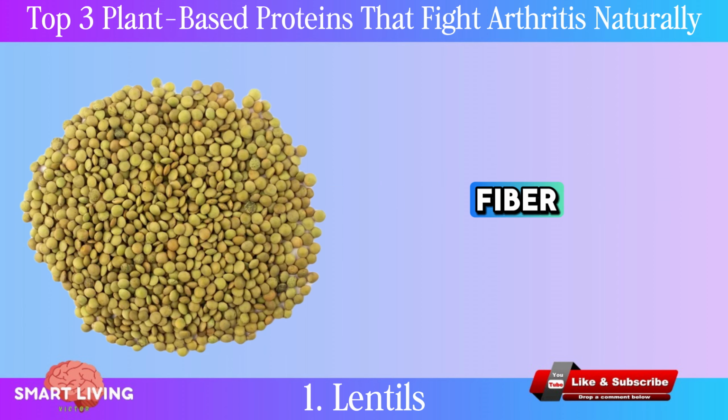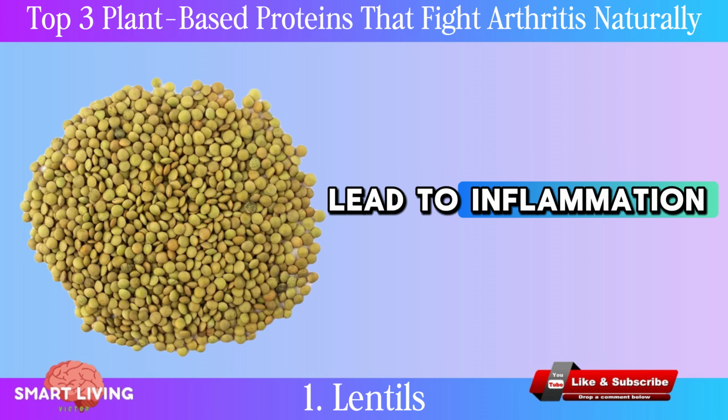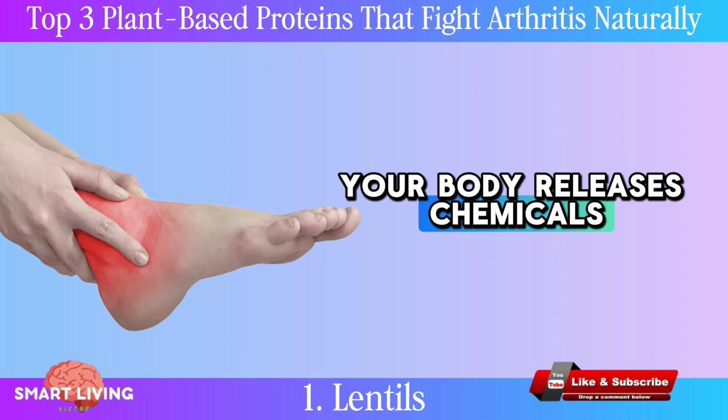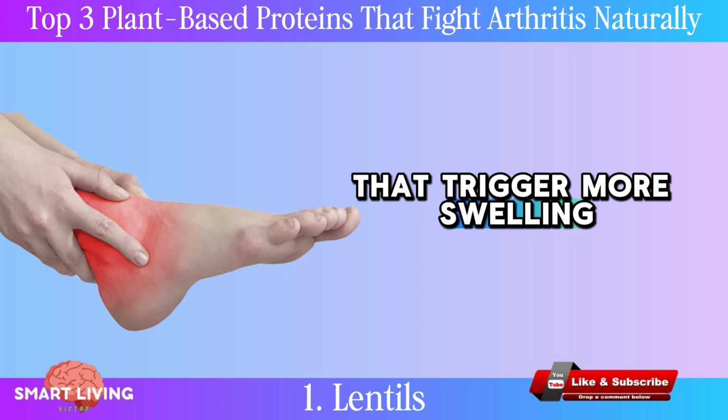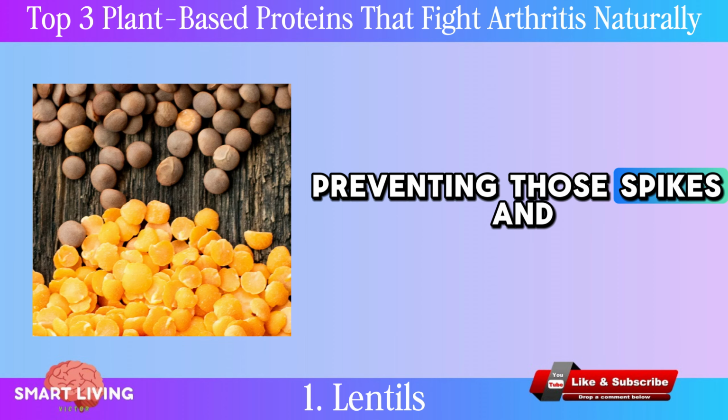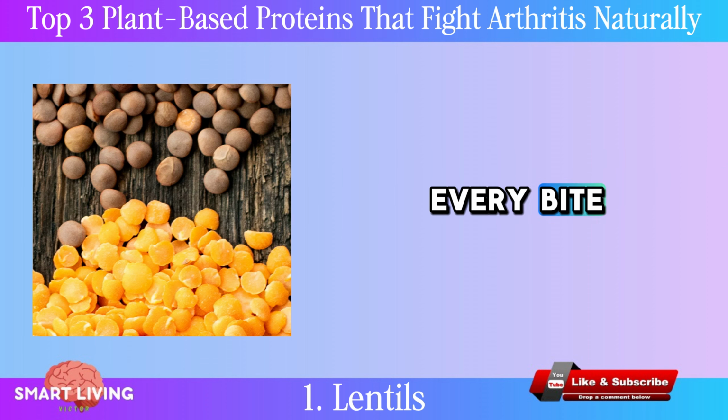But let's go deeper. Lentils are loaded with fiber, which keeps your blood sugar stable. Most people don't realize it, but blood sugar spikes lead to inflammation. When your blood sugar shoots up, your body releases chemicals that trigger more swelling and more pain. Lentils digest slowly, preventing those spikes and protecting your joints with every bite.